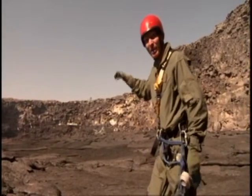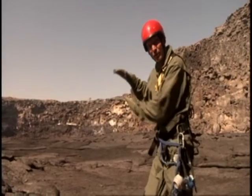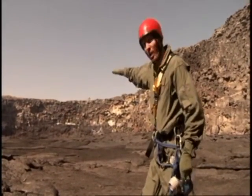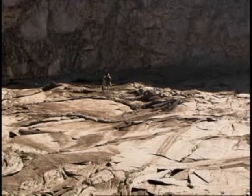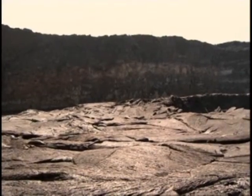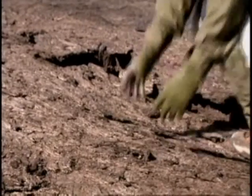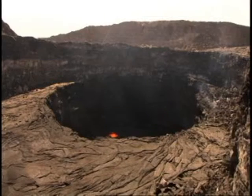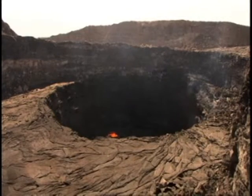The lava lake must go up and down like a piston as it gets refilled with magma periodically and then emptied. And when it fills to the top of the lower crater, it'll spill over and form these lovely brand new lava flows. And you can just see it really is virgin lava flow. If Urterale suddenly decides that today is the day for an eruption, there would be no time to escape. But that's not the only danger.